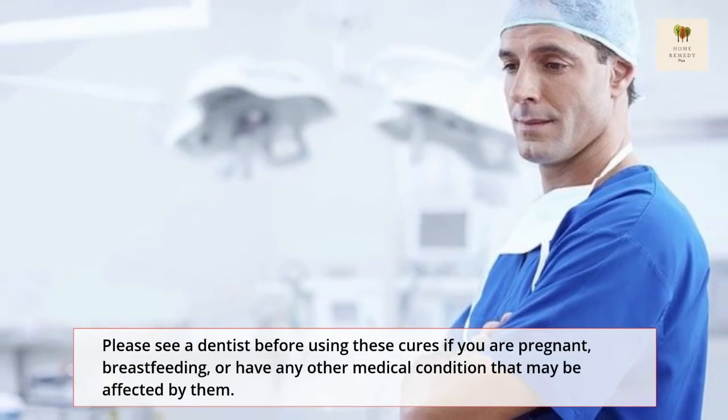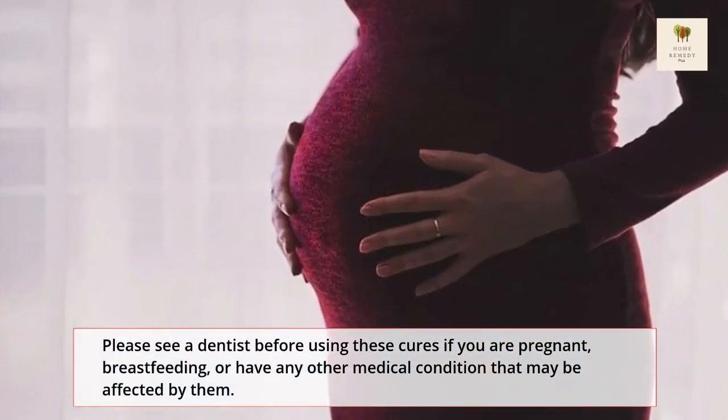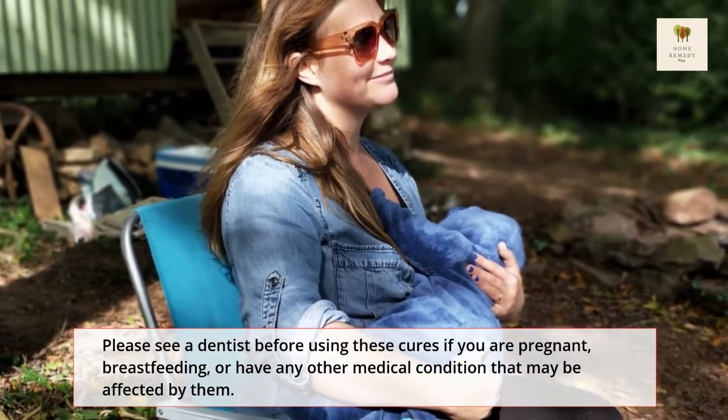Please see a dentist before using these cures if you are pregnant, breastfeeding, or have any other medical condition that may be affected by them.